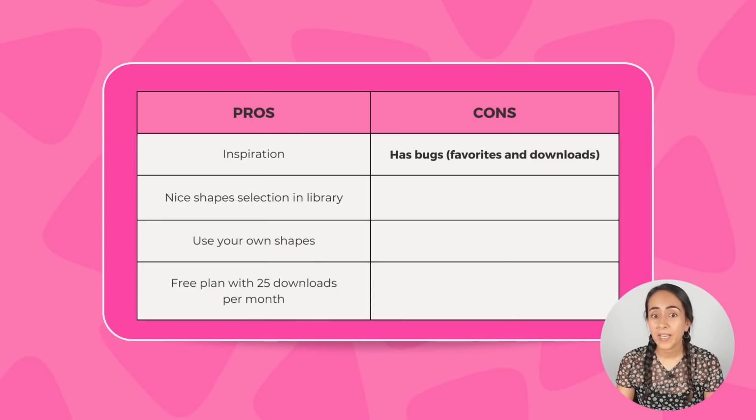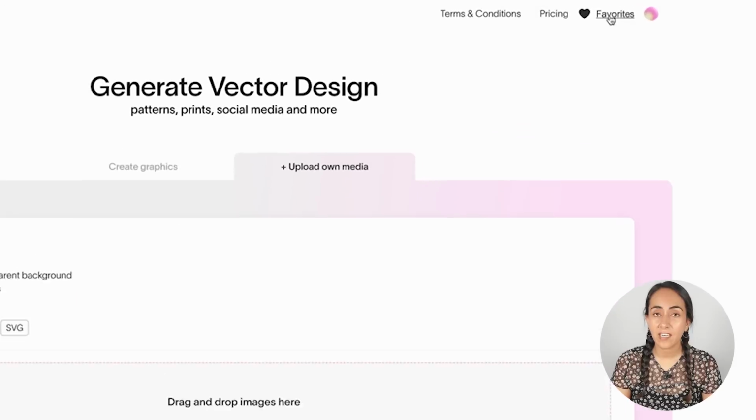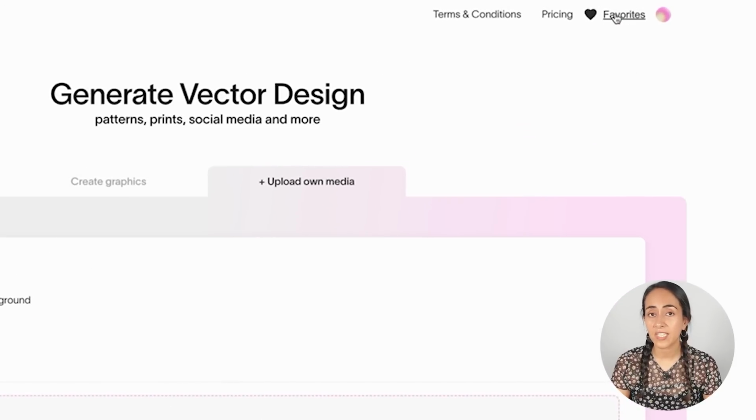Now let's talk about the cons. I found that this platform has some bugs that made my user experience a little bit frustrating. Every time that I clicked on favorites on top of the screen, nothing was happening. I was expecting to see a page with all the patterns that I have favored before, but it wasn't the case. I hope that this is just a temporary bug and when you try it out at home, it works on your end.